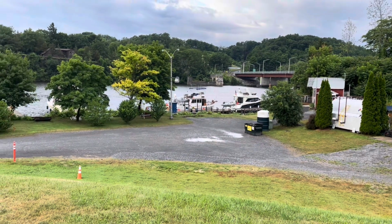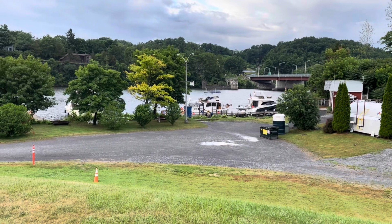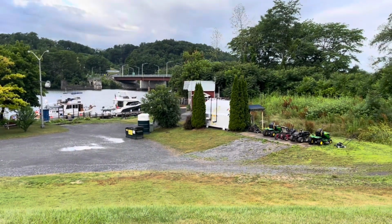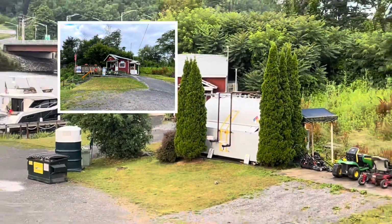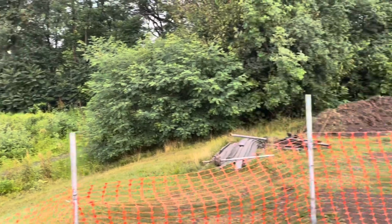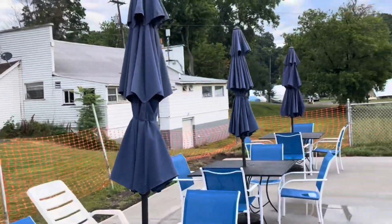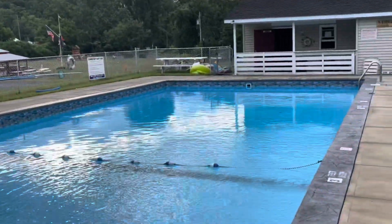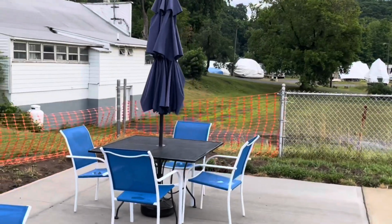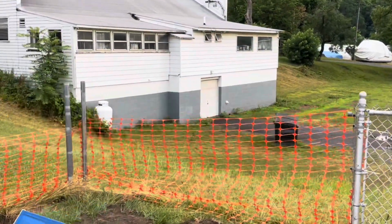There we are docked down there on the face dock, both Exhale and myself. And that right there is the dockmaster's office, right at the top of the hill. I'll pan around and I'll show you something pretty unique about this place, and that's this building right here. By the way, I'm here at the pool. Look how beautiful.